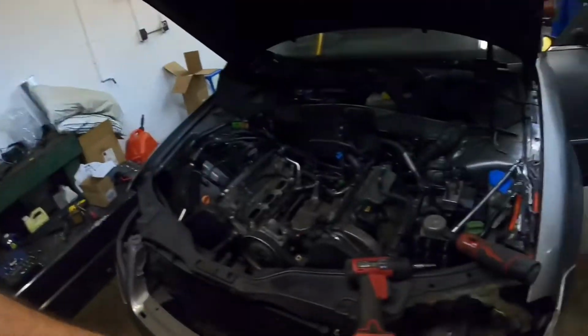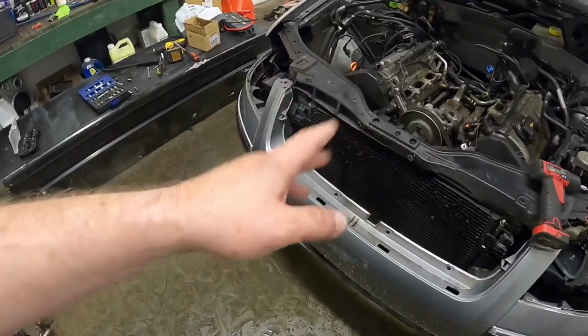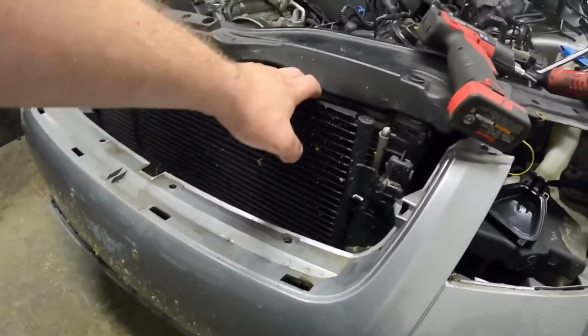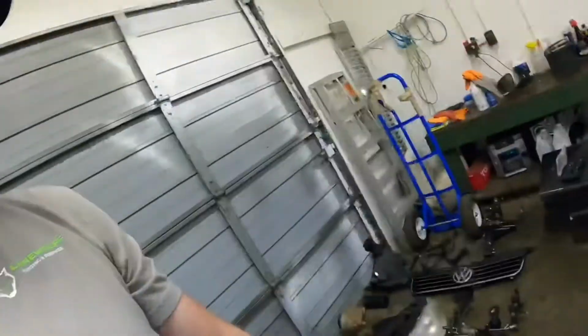I don't know. The front end looks pretty good. It does look like it was hit at one point, right there. But, I mean, like the condenser, the radiator, and everything looks pretty good. It looks like it's brand new. It doesn't even have hardly any chips on it, so the condenser looks like it's brand new.